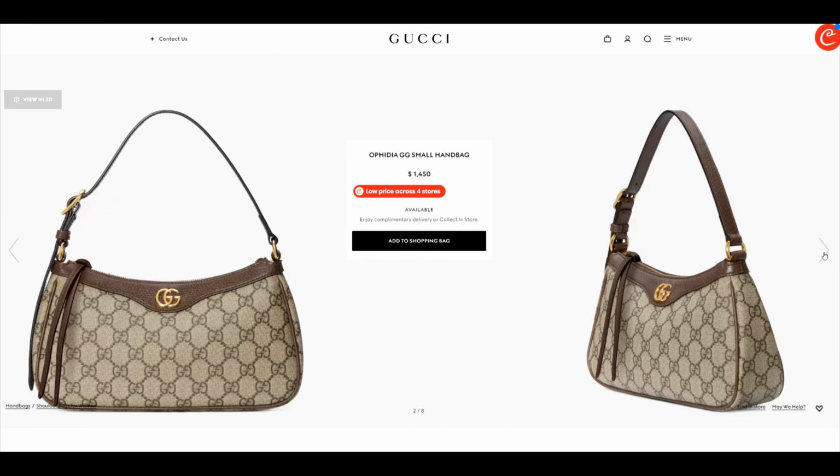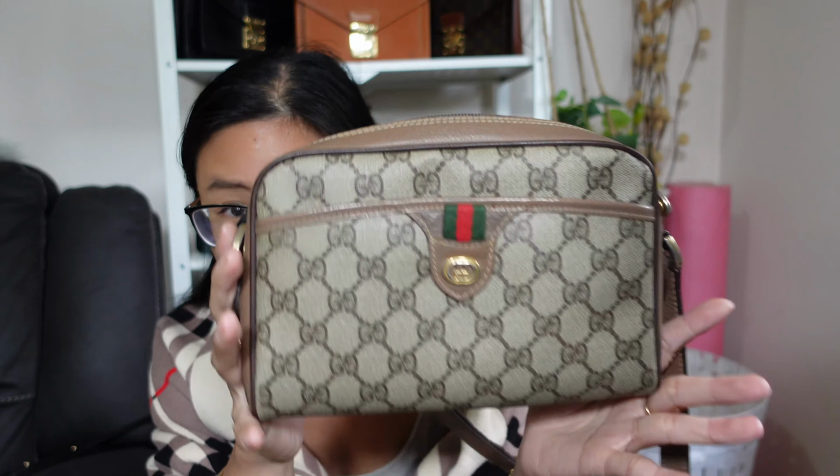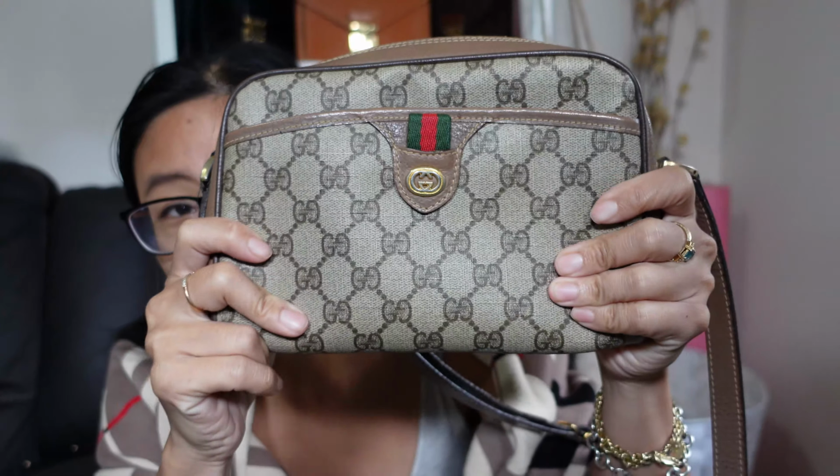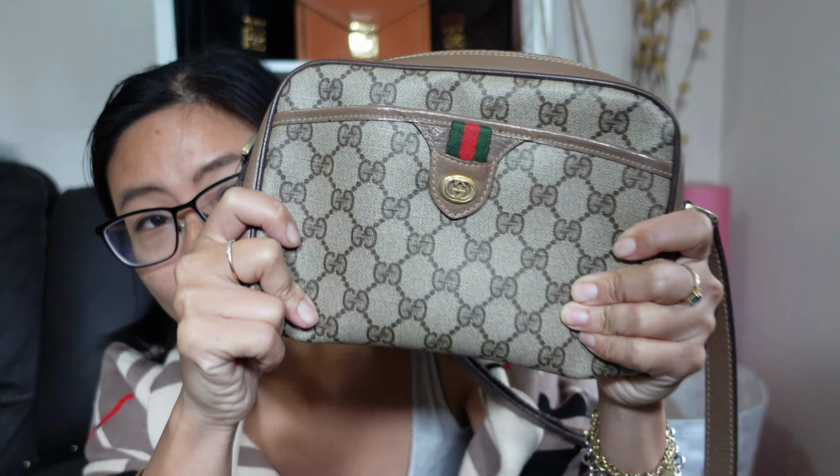I love Gucci coated canvas. It is very durable. The coated canvas, they do have uncoated. For example, this is my vintage, really old Gucci coated canvas. The canvas has no issues, scratch resistant, water resistant. So Gucci is a place to go if you like coated canvas.